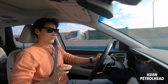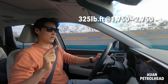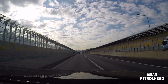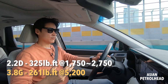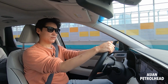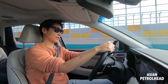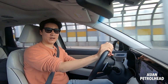It also has lots of low-end torque because its peak torque starts as early as 1750 RPM. You can really enjoy the low-end torque coming from this 2.2 liter diesel. So in terms of low-end torque, this 2.2 liter outruns the 3.8 liter gasoline engine. So it's still pushing. It's very nice on highway driving, I would say.